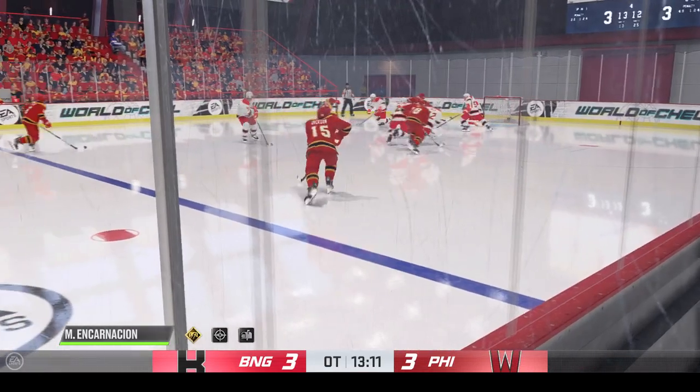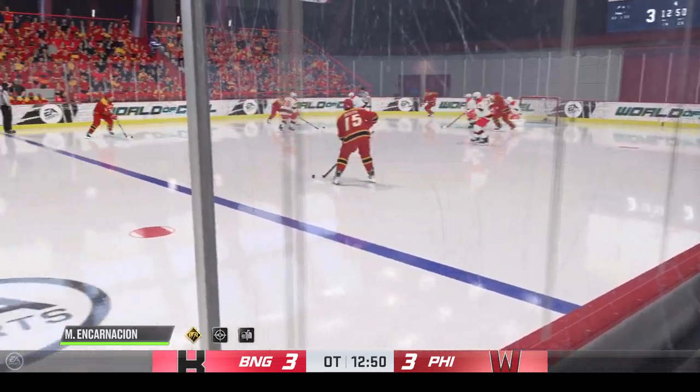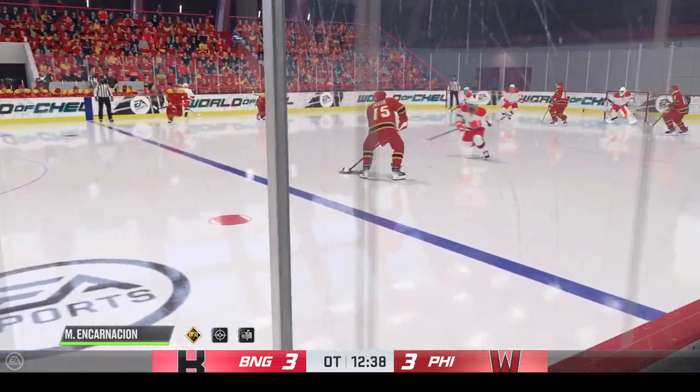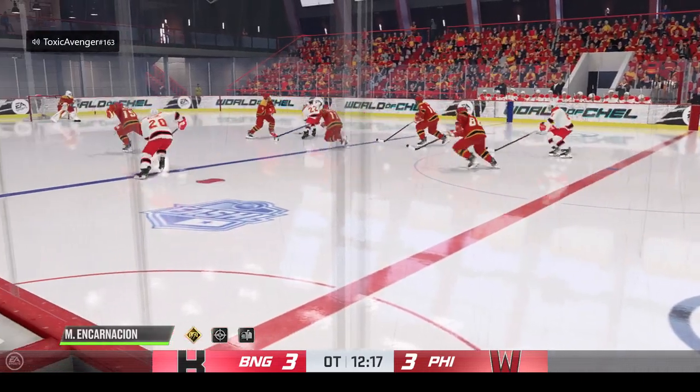Philadelphia's got him along the wall. And no luck on that pass attempt. Made the stop on that play. Smothered that in close chance. And now it's grabbed by Walsh.